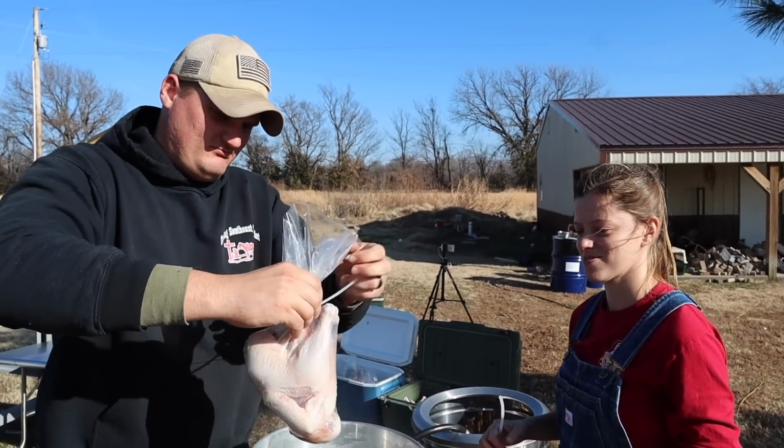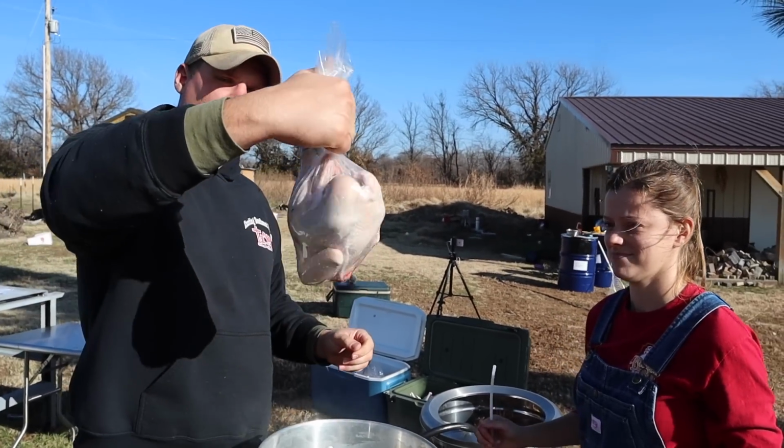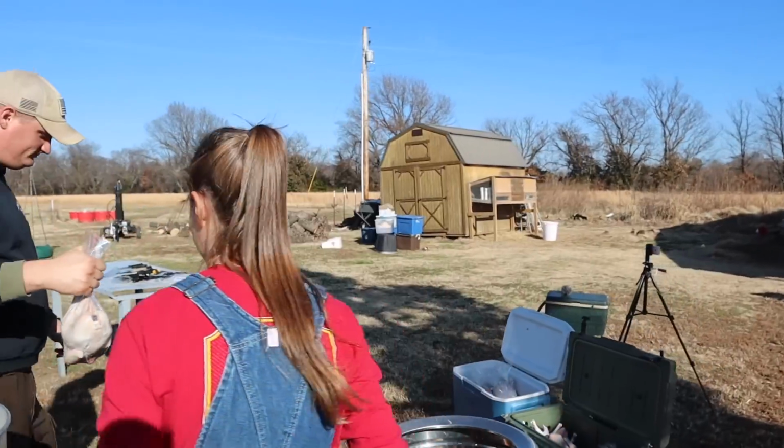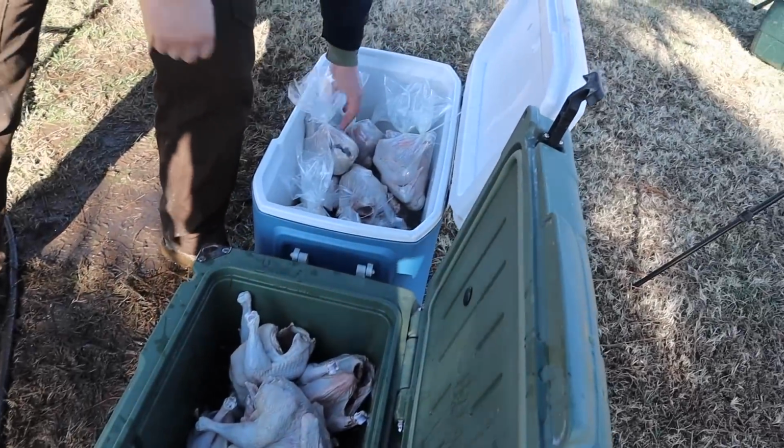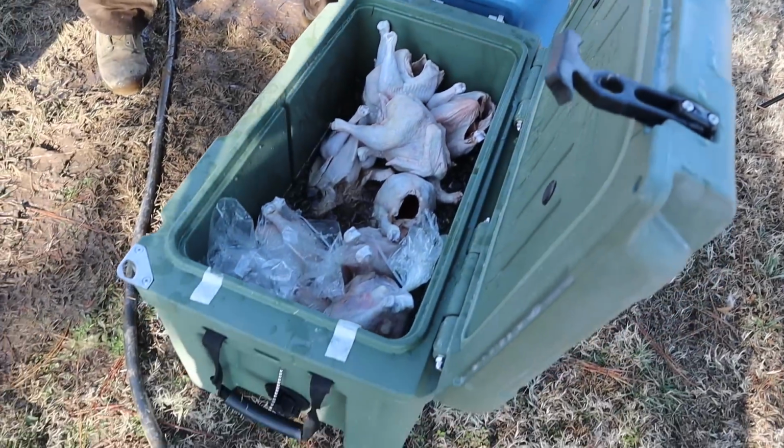Cinch her down. There you go. Perfect. Better than store-bought, right? That's right. We got about 5 more to do and we'll be done. Awesome.